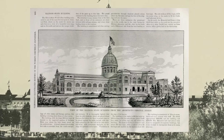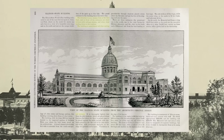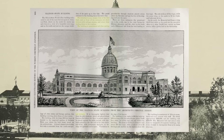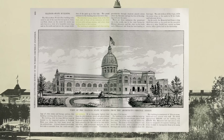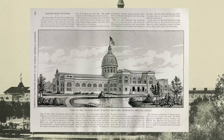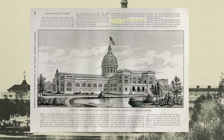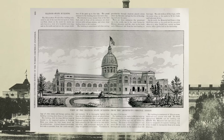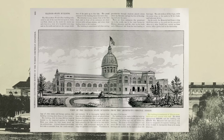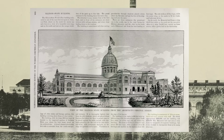The structure is on a terrace 4 or 5 feet high, and in front of the entrances are stone terraces, with railings, statues, and stone steps leading down to the roadway. The building is embellished with fine carving and statuary. Our next note relates to an upcoming image, so keep this one in mind. There are 3 entrances, the prominent one to the south. Lastly, we have mention of our building materials. The building is constructed of Illinois stone, brick, and steel covered with staff.